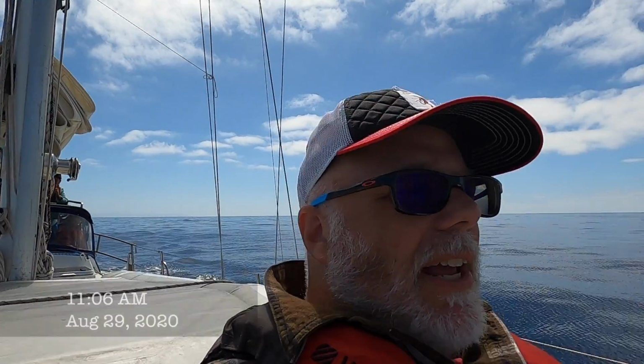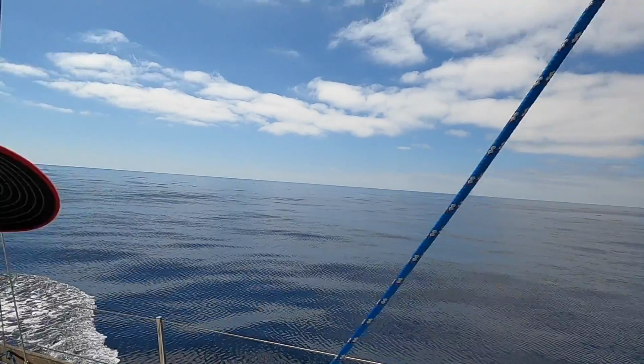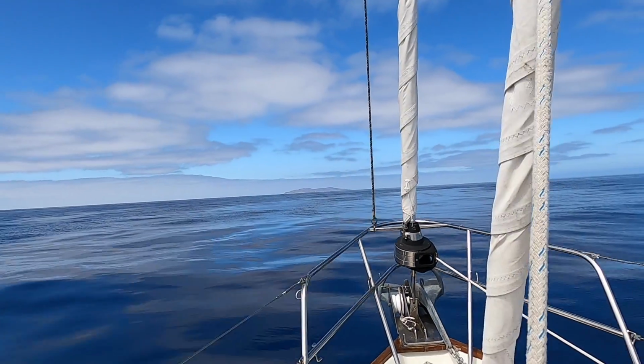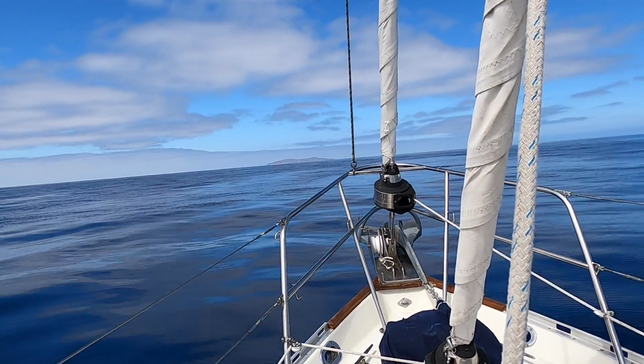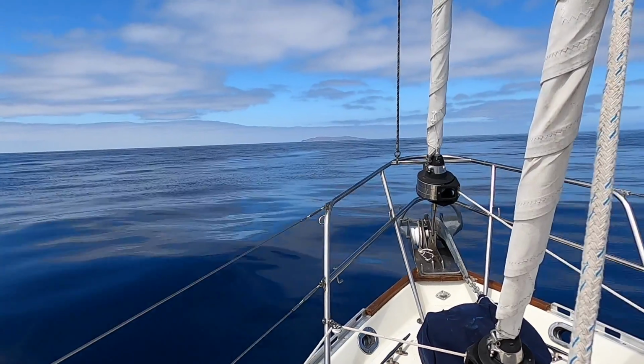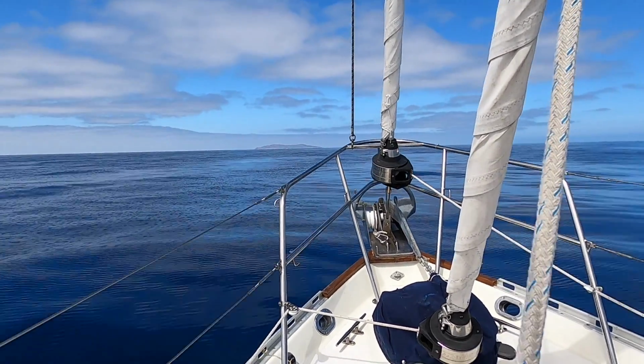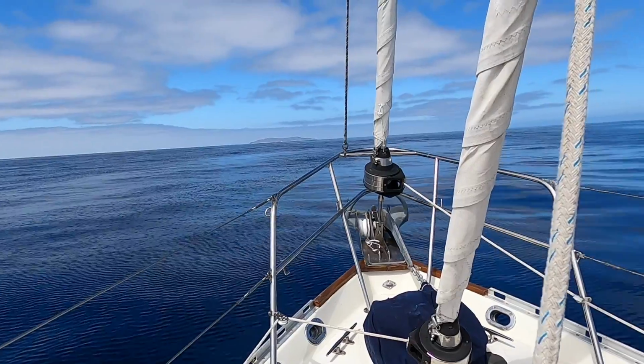A little after 11 a.m., and we are just a little bit less than 9 nautical miles from Santa Barbara Island. There's a clear view of the island in front of us. And not much wind on the water. You can see a little bit of a breeze kind of filling in here. But there's really been hardly any wind.